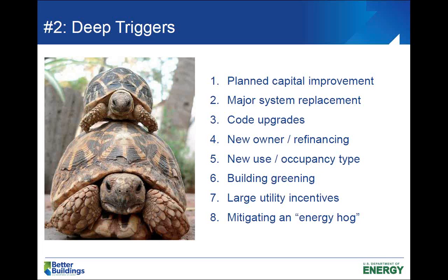So since not every building is ready for a deep energy retrofit right now, these are some of our items to help figure out which buildings are ready for a deep retrofit. The whole idea here really is to piggyback off the money that you have to spend anyways, or the hassle that you're already going to have to go through for the occupant.